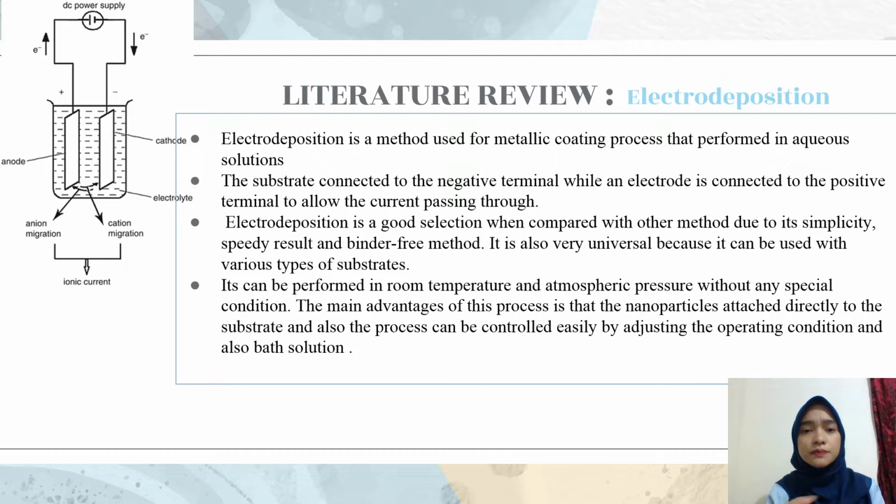Electrodeposition. Electrodeposition is actually a method used for metallic coating process that is performed in aqueous solutions. So basically, the substrate will be connected to the negative terminal while an electrode is connected to the positive terminal just to allow the current passing through. Electrodeposition is very good compared with other methods because it's very simple, it has a speedy result and is a binder-free method.